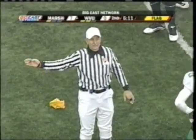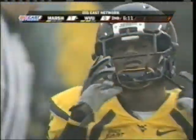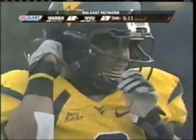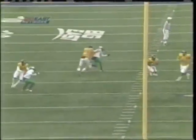Legal block in the back. Yep. Number 4 on offense. 10-yard penalty. 2nd down. And that's against West Lions. And I mean, it's just more of the same story for West Virginia. These foolish penalties. They have their first big play of the game. They get some momentum, and it's coming back. Well, they're self-destructing. That's all you can say.